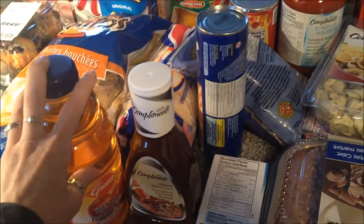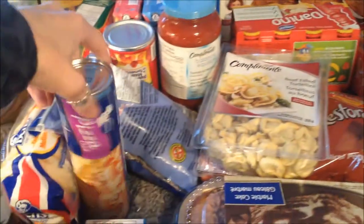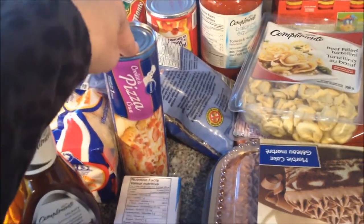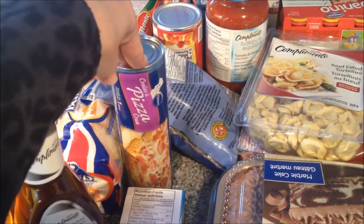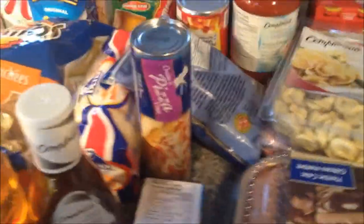Juice for camping. We usually use juice from concentrate because it's cheaper. But for camping, barbecue sauce, cream cheese, Pillsbury pizza dough. So I take the Pillsbury pizza dough. I put pizza sauce, cheese, pepperoni. I guess that's about it. Some garlic powder, and then roll it up and then slice it. Almost makes like a cinnamon bun, but like with pizza. So that's what that's for.